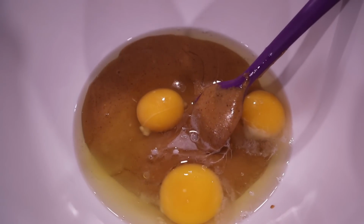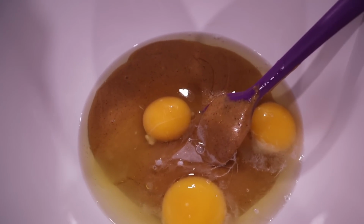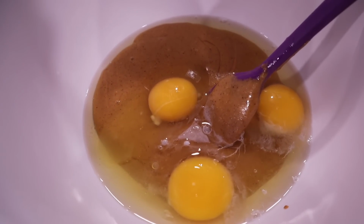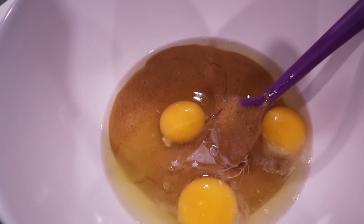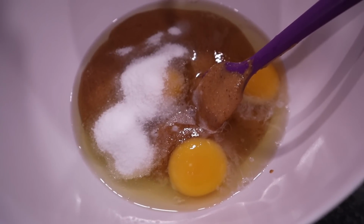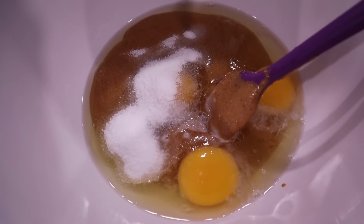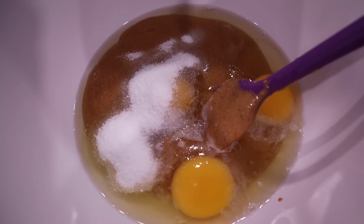So if you want this to be a little sweeter, you can add your low carb, keto friendly sweetener of choice. Up to 2 tablespoons is good. You may want more, you may want less. I'm just going to give this a really quick stir because I do want to break up the eggs before I add the last 2 ingredients.